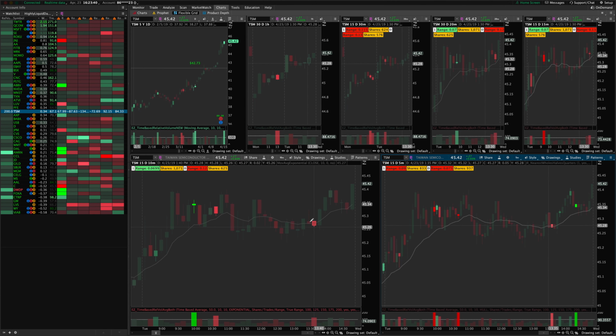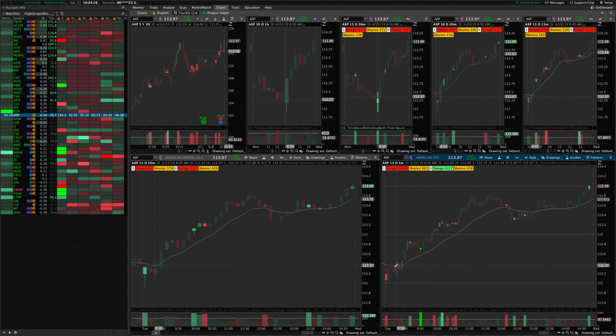AXP had some high churn on the open, 30, 20, 15, 10, 5. It broke above that and started ranging here, and then took off, pulled back with a nice little volume signal there that led to this whole move. So that's really what I look for right there. Again, we got volume come in at the high, and then it pulls back off, and volume comes in at the low.